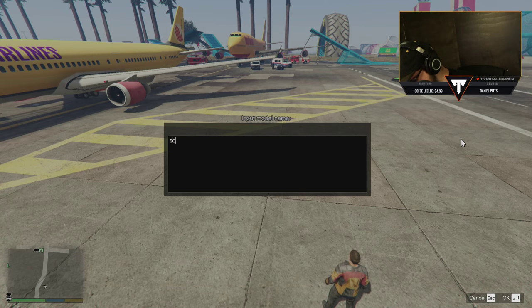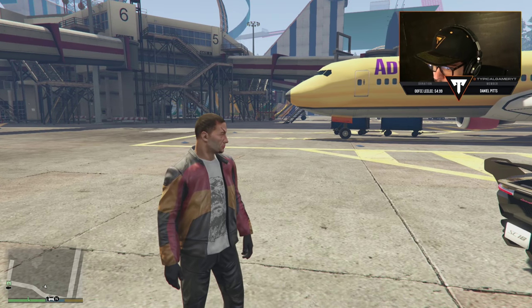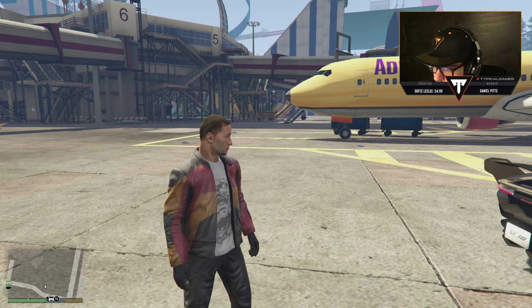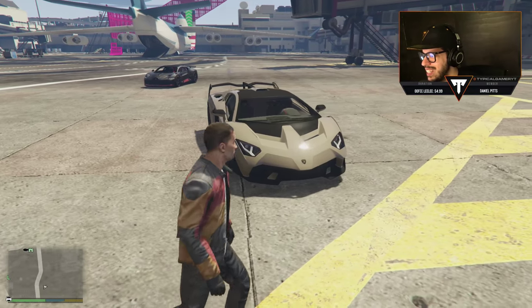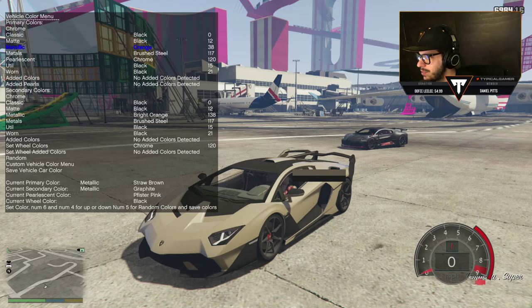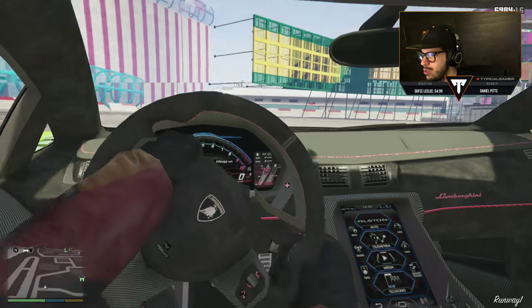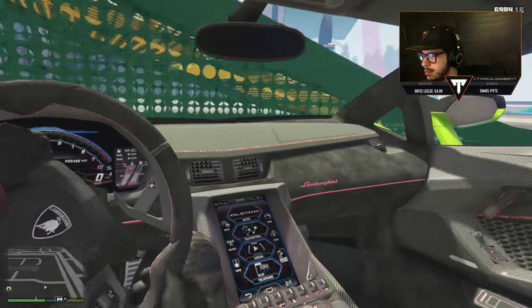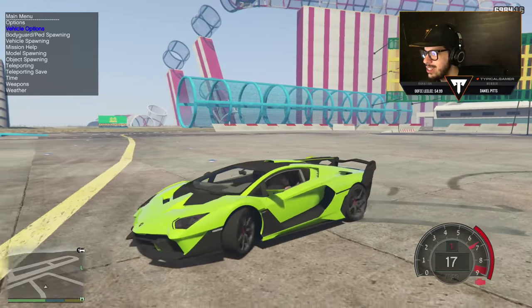So this is the SC18. Look at this thing. Let me pull up the name here. The Lamborghini SC18 Alston. Oh shoot, it's so freaking beautiful. Let me change the colors up real quick. Look at this thing. The interior. Ooh. I don't know who holds the steering wheel like that, but damn, son. Look at that. It looks so freaking fancy.